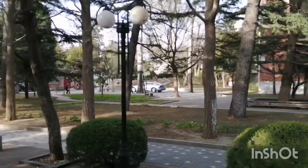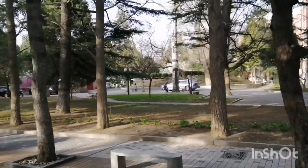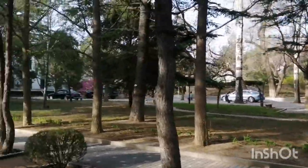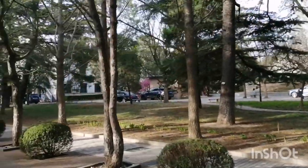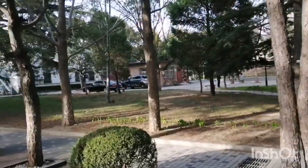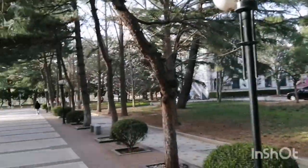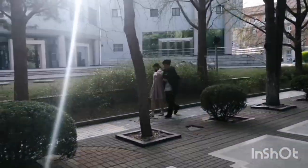It's a very, very lovely view. Summer is here, summer is coming. Everywhere is looking blossom. Flowers are coming out, green trees are becoming green, and that's the beauty of summer.